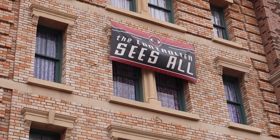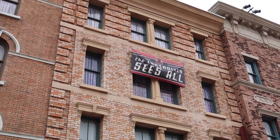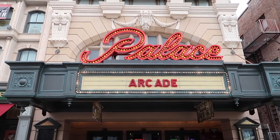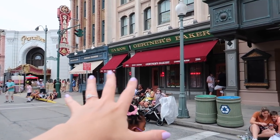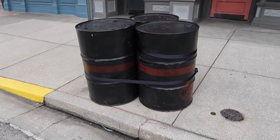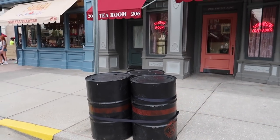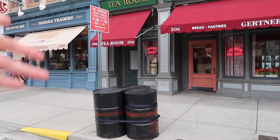So always look up. I've said this a lot, but universal themes all the way to the top. Now, some of the theming that I saw last time that was sort of in this general area is gone now, and there are just a few barrels here, but there's still quite a lot more. It's so funny because this is the New York area, and these barrels just kind of blend in. Like, they just look like New York barrels.